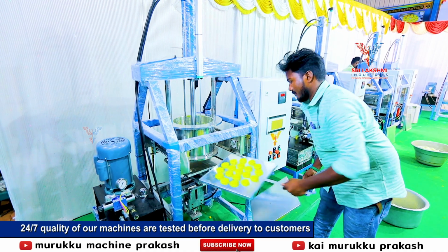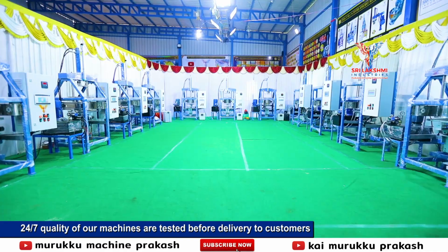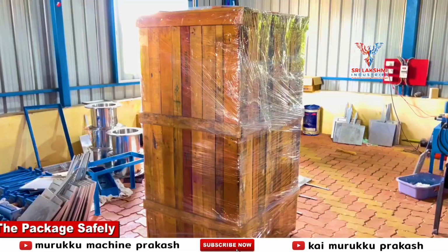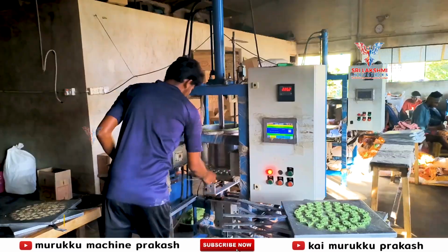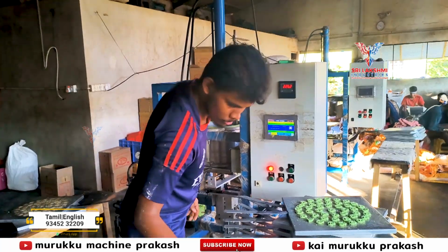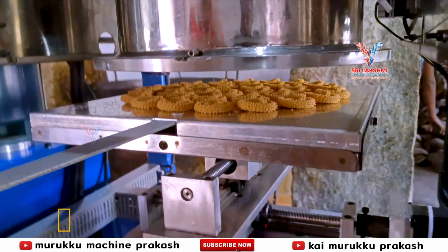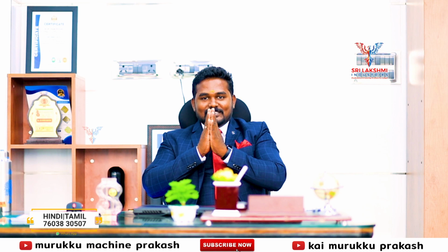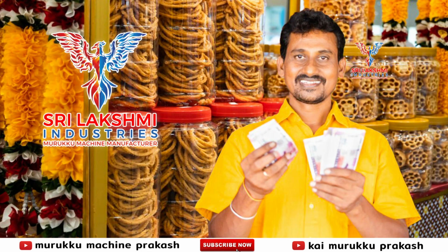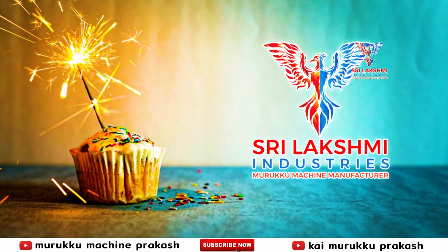Our factory manufactures Murukku making machines 24/7 and the quality of our machines is tested before delivery to customers. Once delivered, we help our customers in dismantling the package safely. We arrange for our personnel to stay with our valued customers for a few days to help them fully understand how to work our machines. Our company is the only one in India to provide this service. We support and supply our customers with great pride. Our customers' success is our success. Our customers' happiness is our happiness.